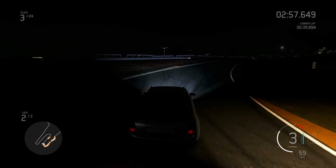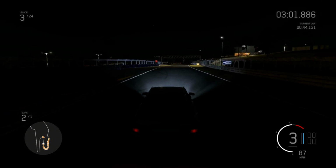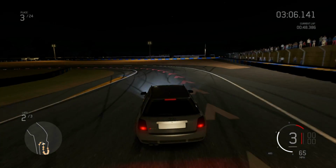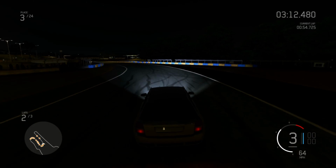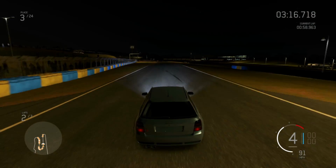Try not to punch the gas. There we go. Guys right behind me. I love the dark roads, man. It looks so cool. It's so cool. Nice. Eased onto the power there. Dudes are right there, though. I'm sort of making some ground.